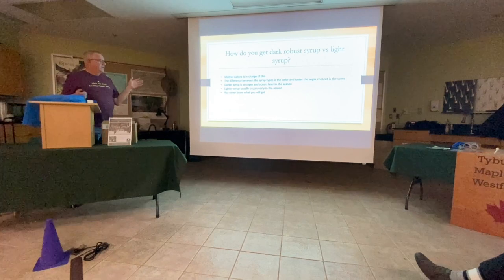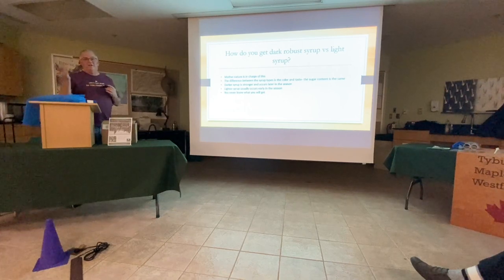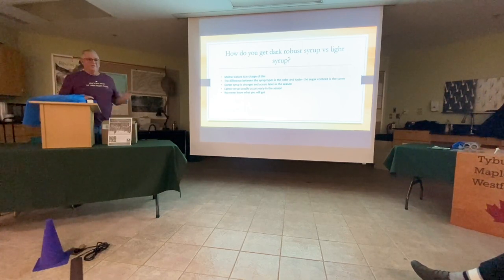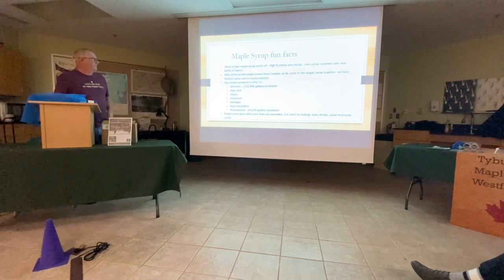The darker syrup, the stronger, occurs later in the season, but sometimes later in the season you don't get any. Pennsylvania didn't get hardly any dark syrup last year. New York, 20-30 miles north of us, was getting dark syrup, and lighter syrup in the early season. You never know what you get.